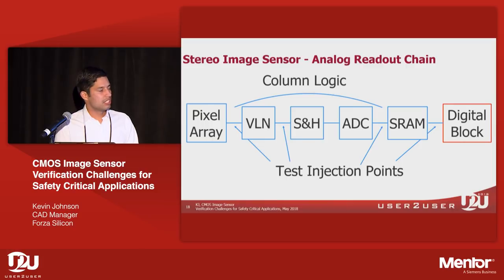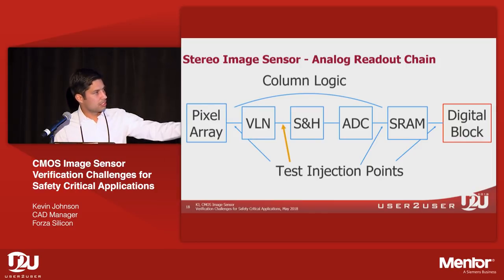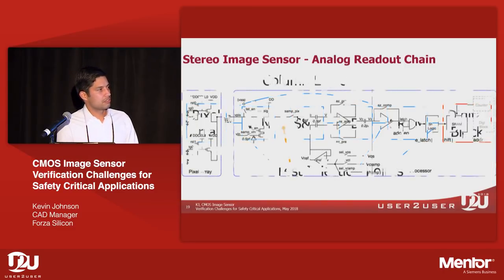Because once you inject, say, at the pixel level, and now you have all these variables introduced in the design simulation phase, it's hard to debug. So we want to make sure we provide test injection points at almost all stages of the analog column readout chain. And here's one between the VLN and sample and hold that I will talk a little more in detail on in the next few slides.